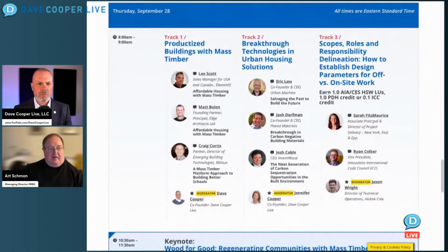And then we have productized buildings with mass timber. And this is an area that's close to my heart. I think this has been one of the keys to the dramatic growth in mass timber.